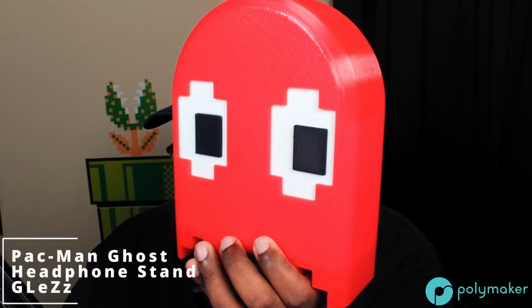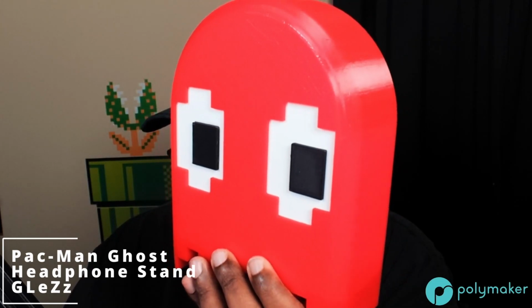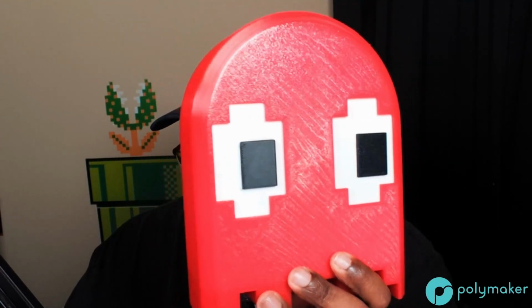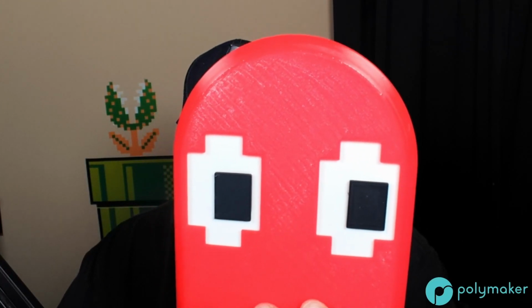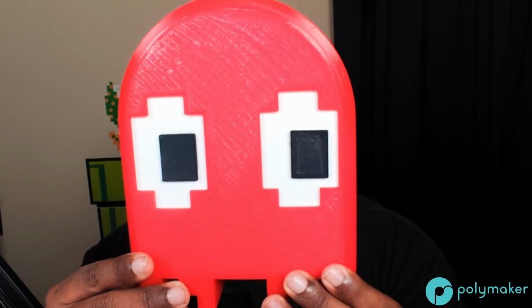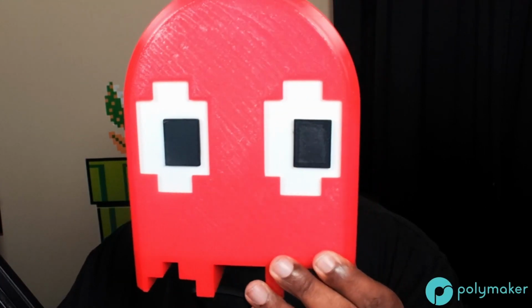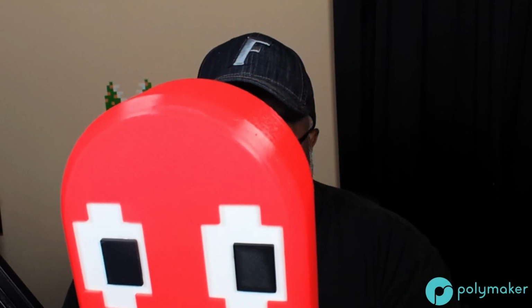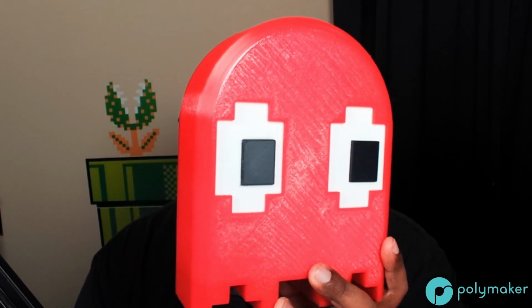And I posted this on my Twitter if you haven't seen it. This has 3 different filaments. This is Jesse PLA, Red Ice, that's the red. We have Polymaker Poly Smooth White. That was the only white I had at the time, so I apologize. And we also have the Charcoal Black Polyterra from Polymaker for the eyes. Yeah, you can see those different filaments there. And it also doubles as a storage container, so you can actually put stuff in the back for storage.